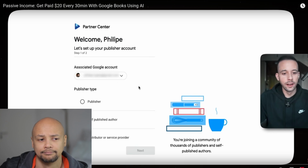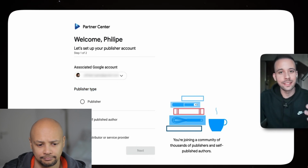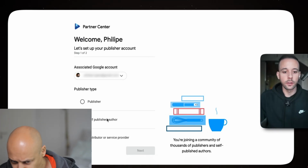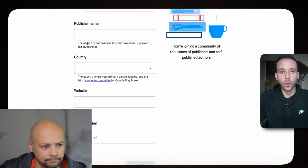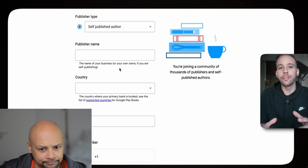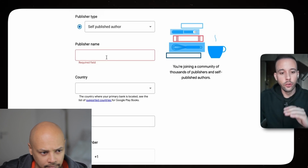See your email right here, and the publisher type that you're going to choose is a self-published author. This is exactly what you are. You're going to be creating your own books and self-publishing them on the platform. So select this option right here, and select your publisher name, and you can see the instruction here. Make sure you select the right one so they can pay you on time and correctly. If you own a business, if you have an LLC or a limited company, this is going to be the name of your company. If you don't have one, if you're a self-published author, just type in your name right here.